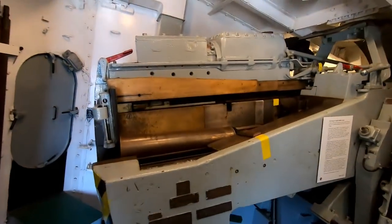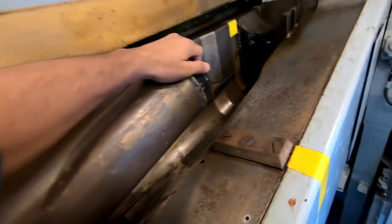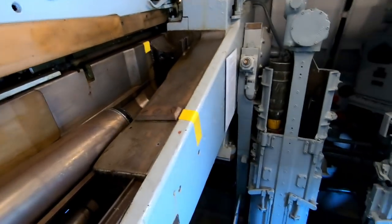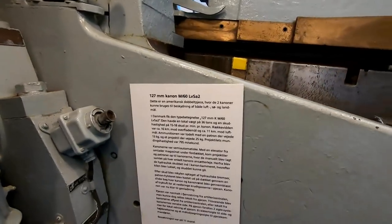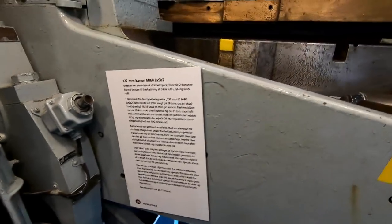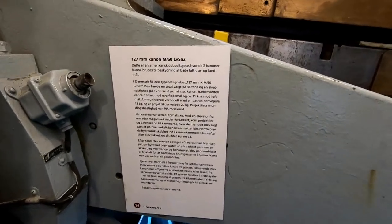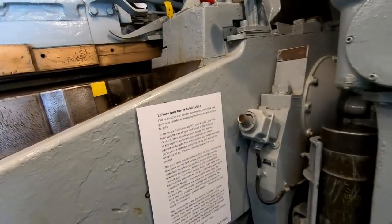This is the area for cannon guns. These are the cannon guns, and these are the cartridges that they have kept. It's quite heavy. These are the cannon guns which they fire. They just load it and then they fire. There is also a mechanism installed in this. 127mm cannon. This is the brief of these fire guns installed here. These are the cartridges. It's a gun turret.